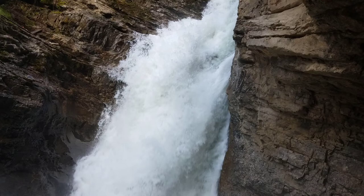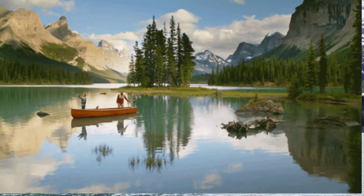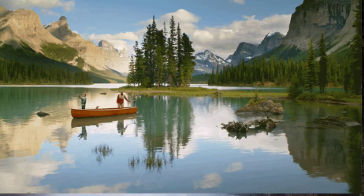And the other thing is Lake Minnewanka, which is located just a few minutes off of Johnston Canyon. It's a very scenic lake where you can spend some quiet time admiring the lake and its beauty.